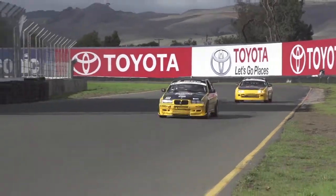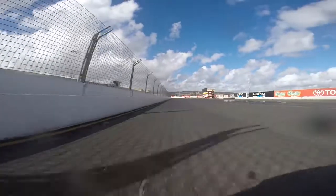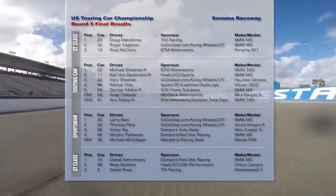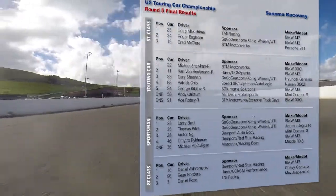Absolutely. And again, Petrie was jumping all over Larry all the way to the last turn, but couldn't pull it off in this race. We showed off that if you want to win at Sonoma, you need a BMW, because BMWs won all four classes: Makishima, Shawhan, Larry Bani, and Daniel Akhromtsev.